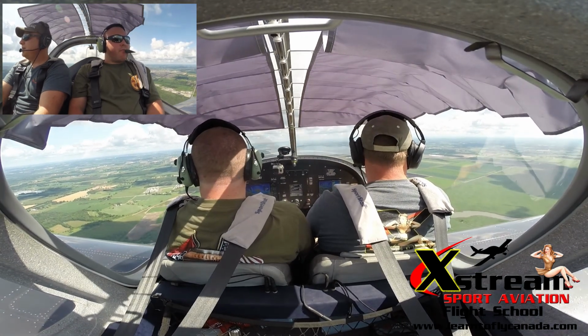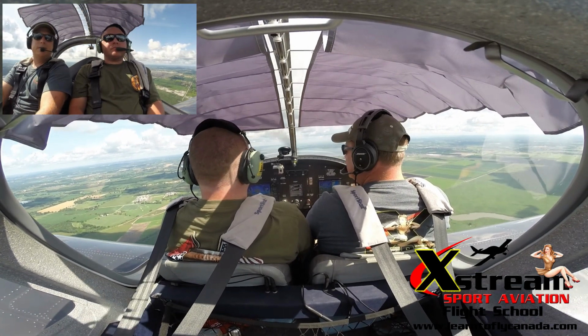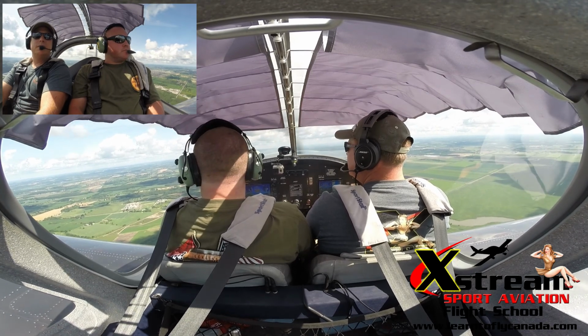Traffic off Central Quebec entering the zone from the west, 2,200 feet descending will be entering.